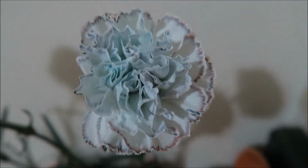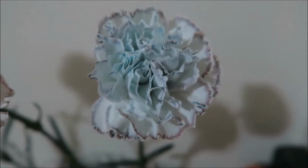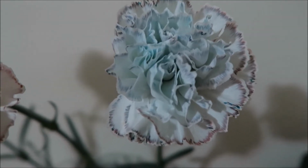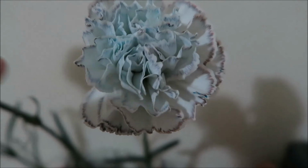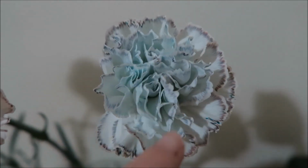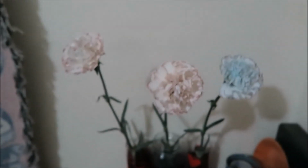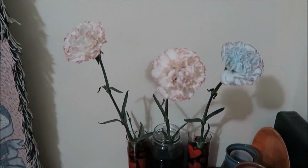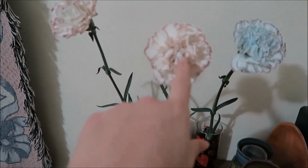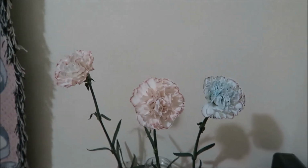And then this one turned out really cool because for some reason, unlike the blue that actually turned the whole flower blue, the purple mix only did it on the edges. So now it's like a blue with purple edges. So it's really cool. So yes, they all changed. And the one that we thought would change the most, which was this one, it did. So yay. Everybody happy with their flowers?